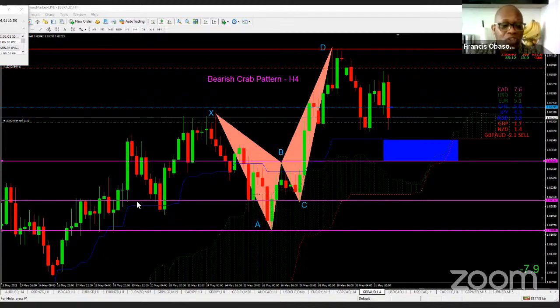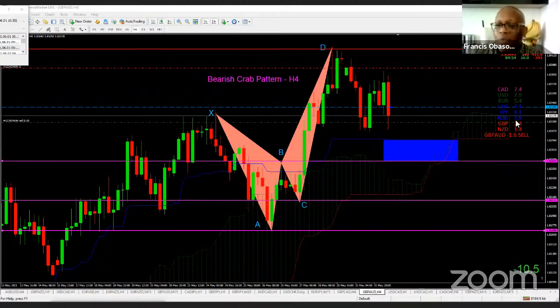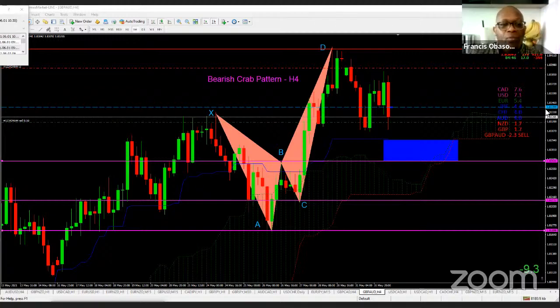Just before I go, let me quickly show you some. You can see this one. I'm sure you know about the pip counter. It helps you know the number of pips where you are at with regards to your trade. We have the currency strength meter. We also have the lot size calculator, which helps you calculate your lot size. You just stick it on your chart, and it gives you a suggested lot size for the trade you are going to be taking.